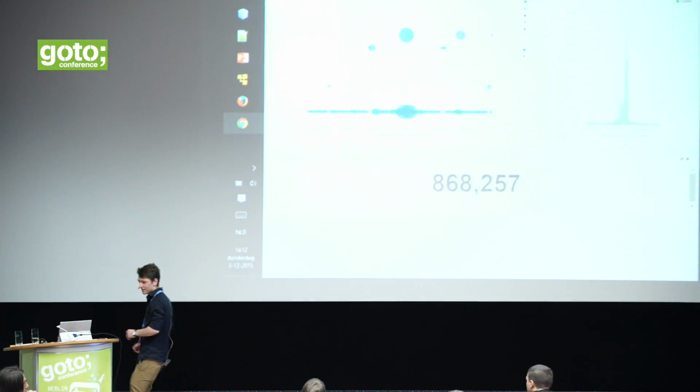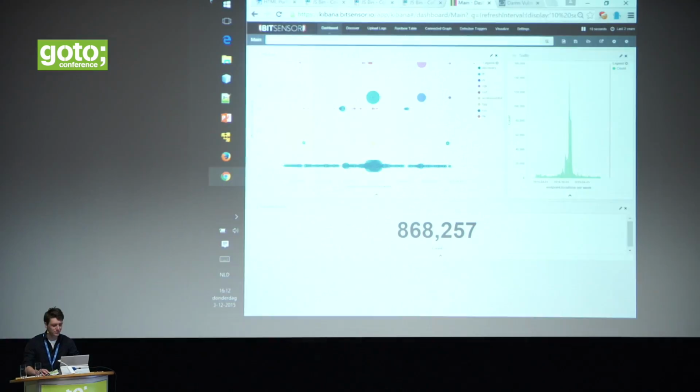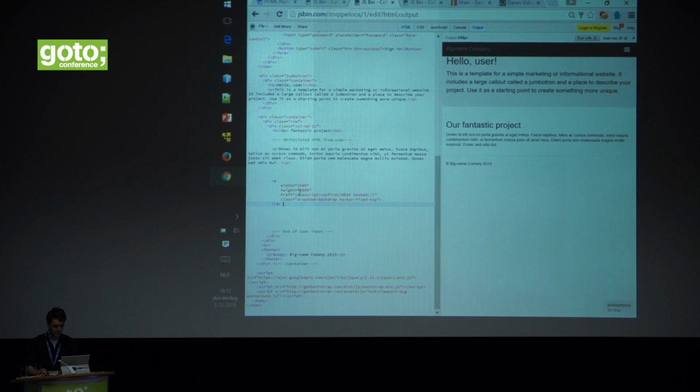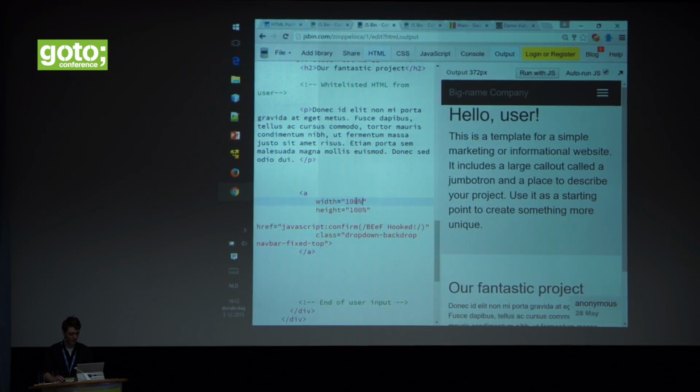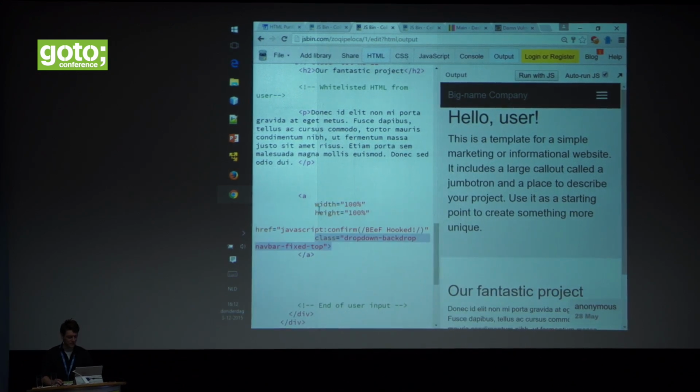More questions? Can you show us again how you resized the iframe in the eBay example? Sure. If you don't mind, I'll just use the link that I have here. So here you have the link with height 100%, and we use the class. So let's now use just an iframe.